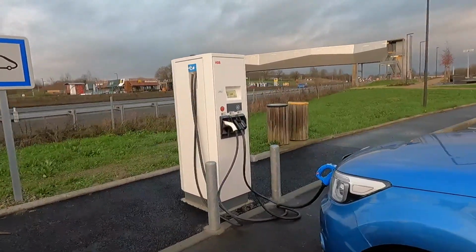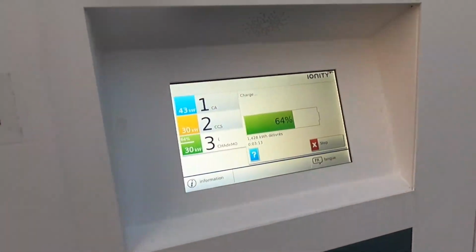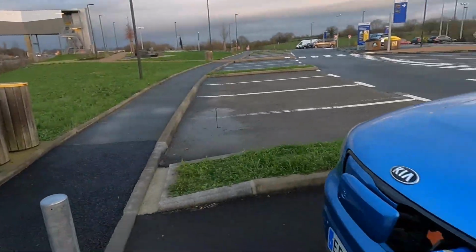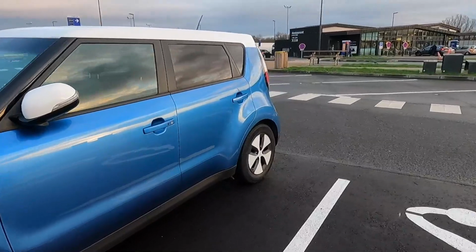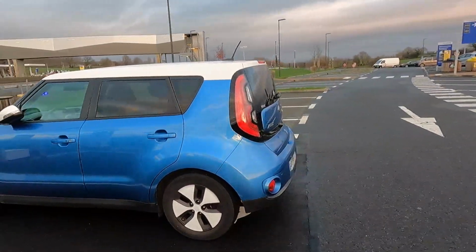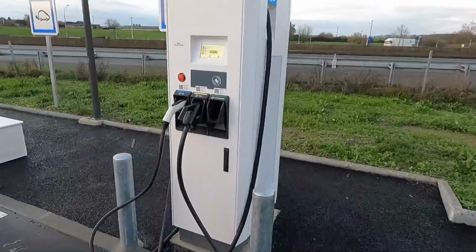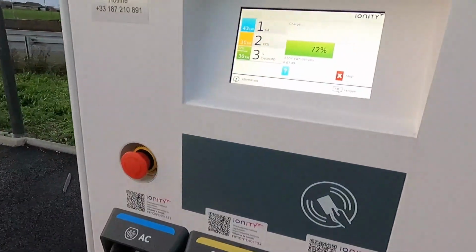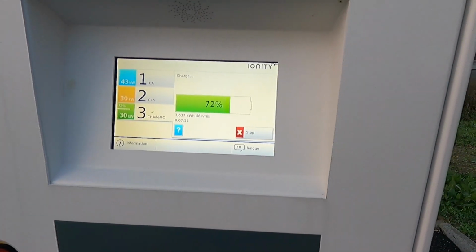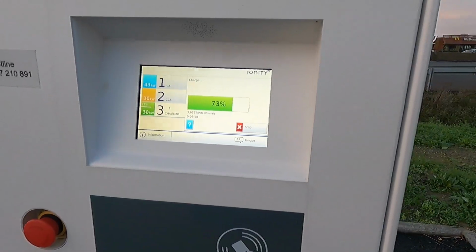Let's see. In the meantime, it went up to 64%. 1.4 kilowatt hours have been delivered. Yeah, so far so good. I took the opportunity to go to the restrooms. We are back. 7 minutes. It has delivered 3.6 kWh, and we are at 72% of state of charge. 73.